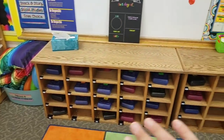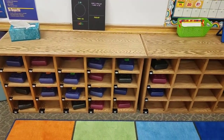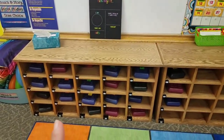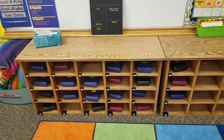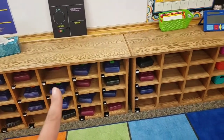All right, then underneath my board is our cubby system. I mentioned earlier my husband has drilled holes in the back of each of those cubbies. That will be where their tablets go and their crayon boxes and their headphones. Their crayon boxes are currently in there. When our tablets and headphones come in, they will store them in there.